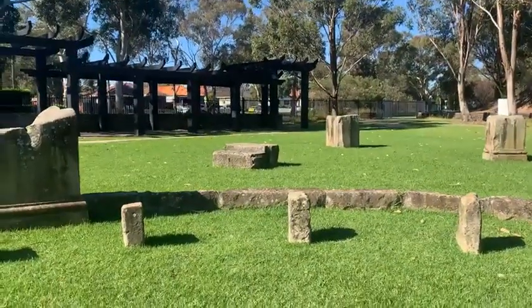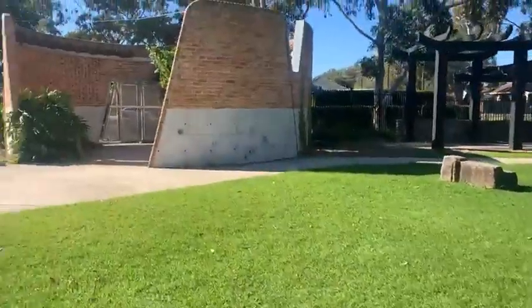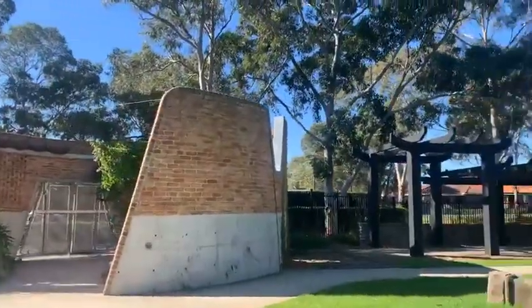And then over here, I'm just picking up my bag. I need to get a different bag too.